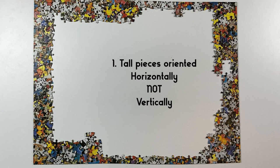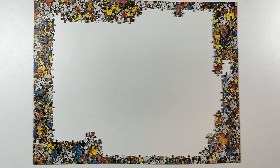They actually go horizontally. But that's not a problem because I can just turn the box 90 degrees and I'll be able to see a better perspective of how the pieces fit in and which way they go. So that's helped a lot so far.